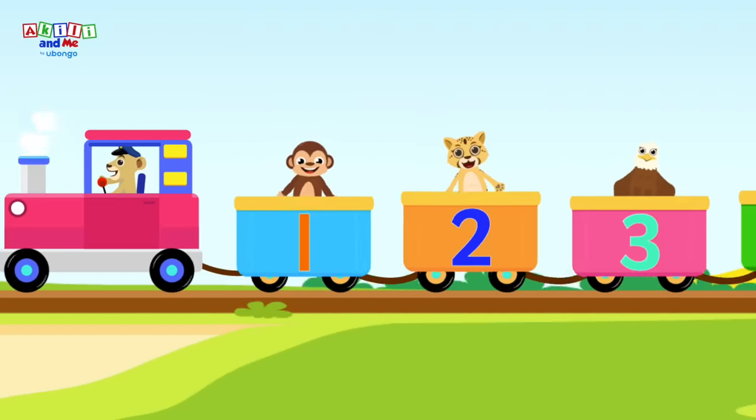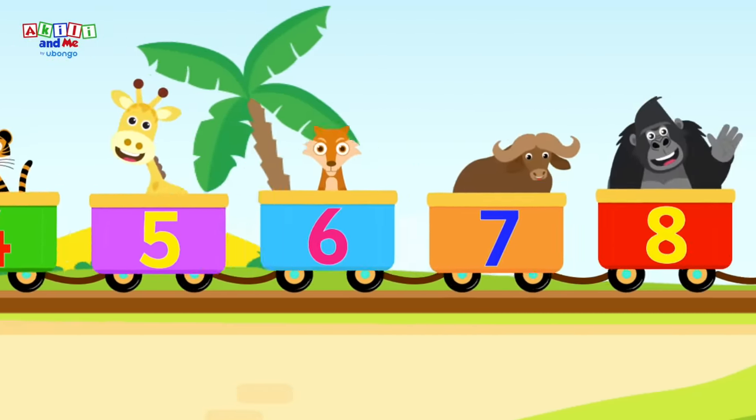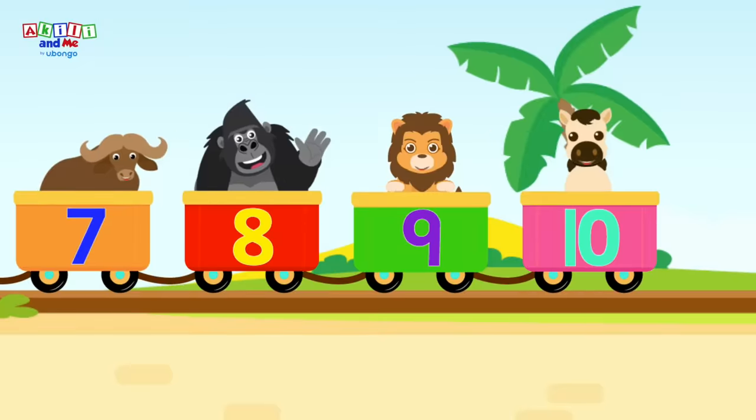Numbers, numbers, numbers, numbers are fun. Numbers, numbers, numbers, numbers are fun.